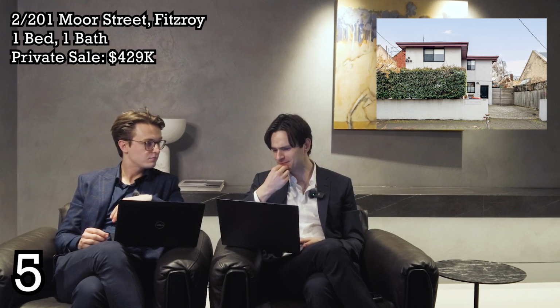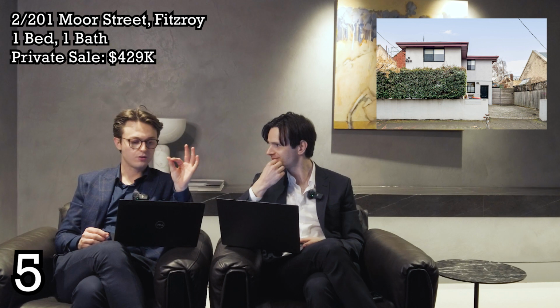Let's just jump into it. Marcus, I'd like to go for number 5. Now, Ben, this is a unique property, 2 of 201 Moor Street, Fitzroy. Wowza. It's a 1 bed, 1 bath. How many cars does it have? I'm looking at it, I don't think it has a car. No car. To be honest, if I'm in Fitzroy, it's not a bad location. This is a AAA location. You are in a AAA location, and that's probably why you don't need a car.